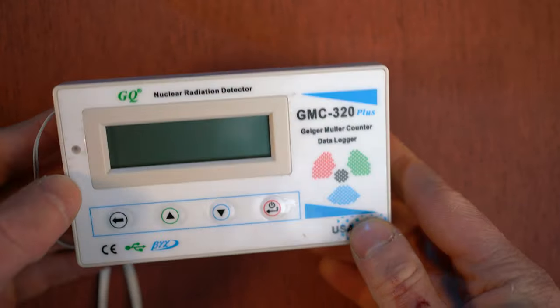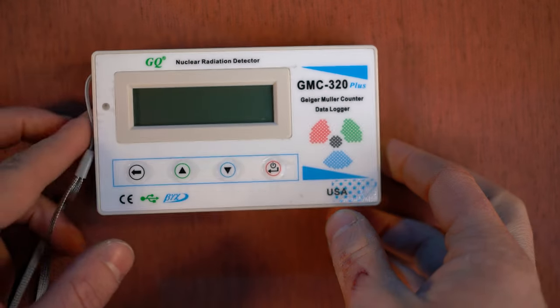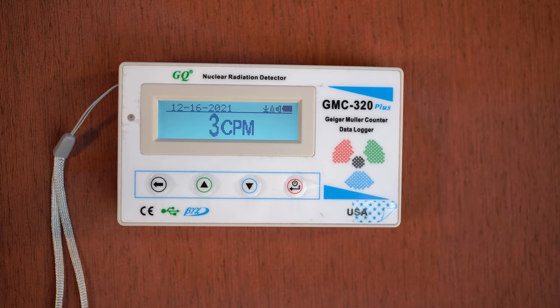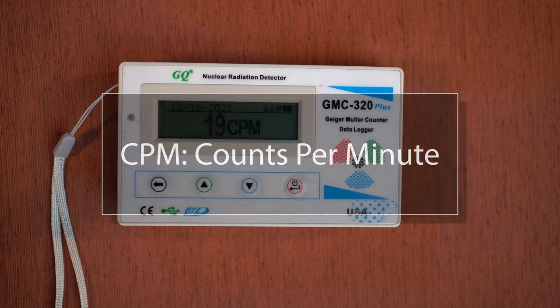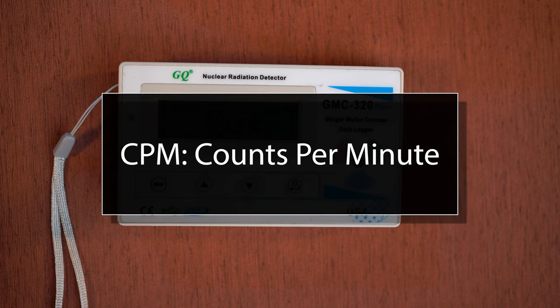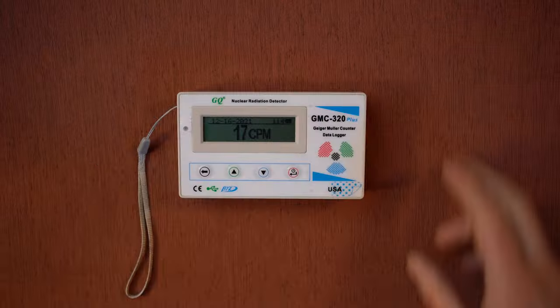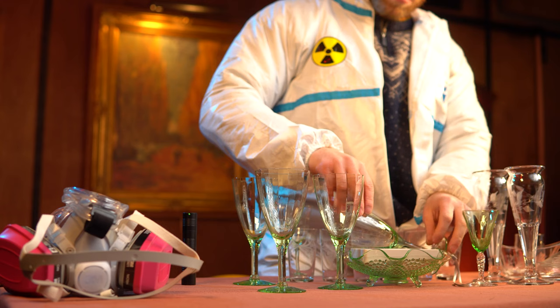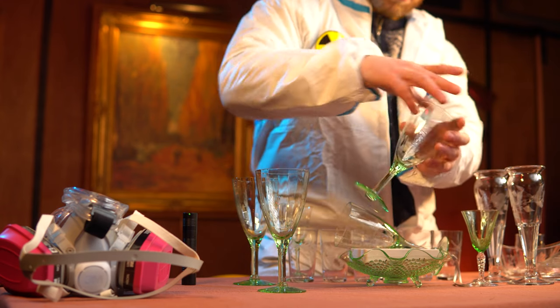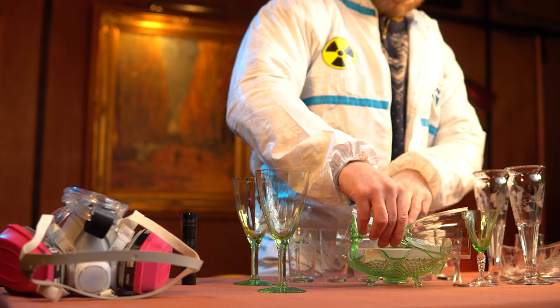So I removed all of the uranium glass from the table, I turned on the Geiger counter, and I let it sit around for a few minutes just to establish the baseline level of radioactivity in the background. I'm measuring in CPM, meaning counts per minute. And basically, that just shows you the number of ionizing events being registered every minute. I don't know if it has any effect to stack them this way, but it just seemed logical to me.